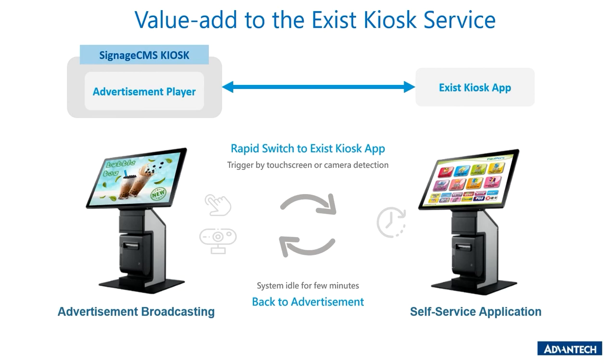Our SignageCMS kiosk solution offers a friendly interface not only for creating kiosk interactive apps, but also for dynamic advertisement designing. The advertiser can make diverse, attractive programs and then dispatch them to any kiosk they manage.